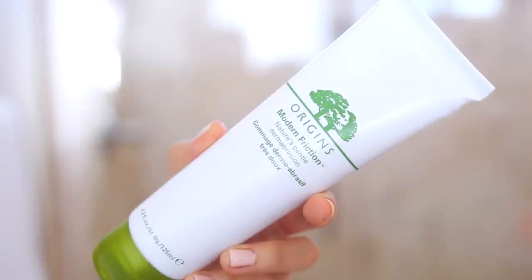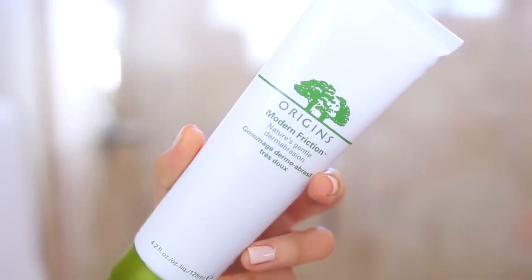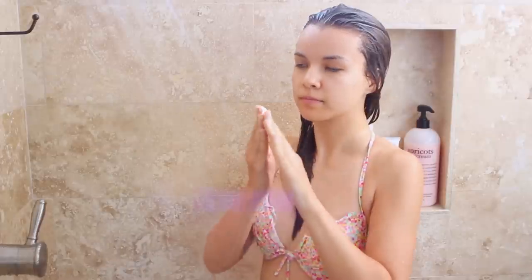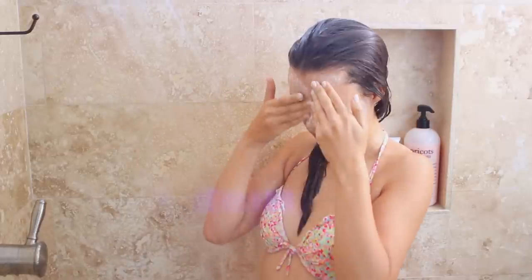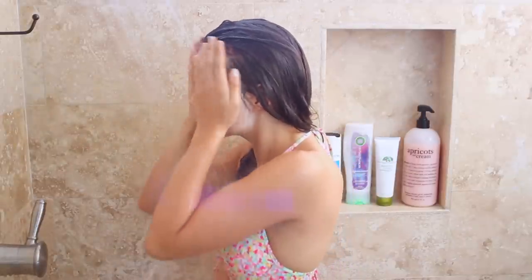And then the first thing I like to do when I'm in the shower is wash my face. So I'm using this Origins scrub that I love. It's really exfoliating, but also moisturizing at the same time, and I bring this down onto my neck a little bit as well, and then I just rinse it off.